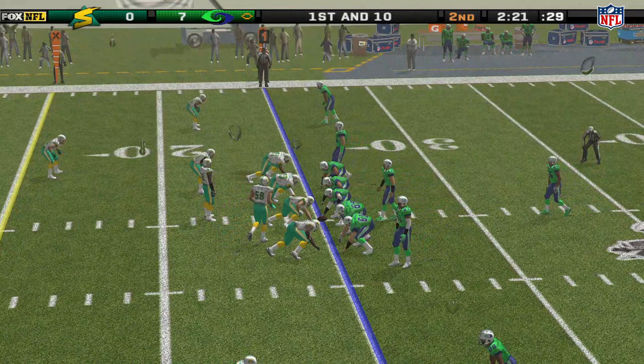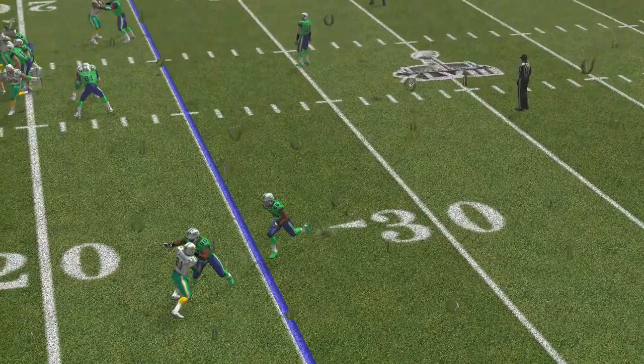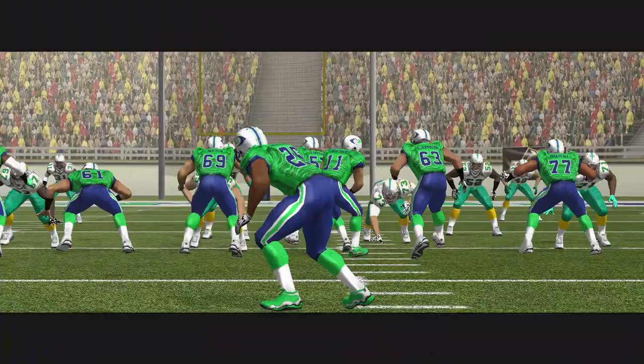Keep moving. Everything you've got. Number 85 moves in motion. Screen. Let's go. Let's go. Hey. The toss to the left. Number 52 is there for the tackle at the 13.